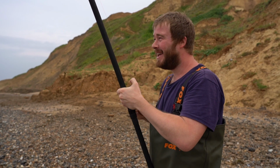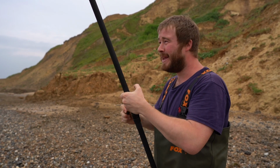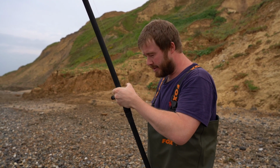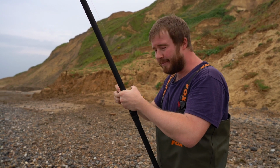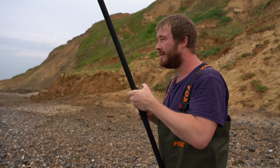Literally got to clip the spare rig back on, banged it back out there, and it's been out probably a couple of minutes again, and I think we've got another fish on here. It's quite a good bite, nice as you expect really with the hounds. I know they can give all manner of different bites, but normally they tend to hit it and be gone. But there's definitely a bit of weight on here.